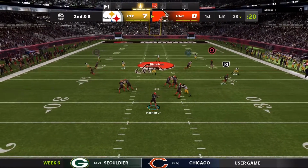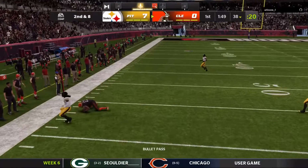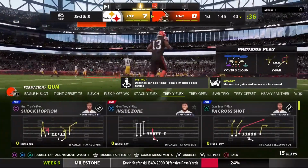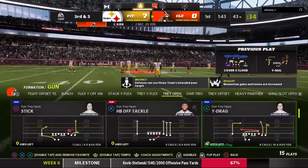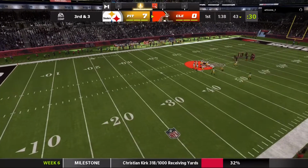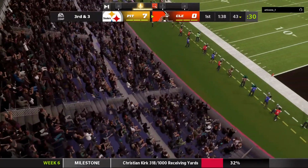Here's Haskins out of the gun. That's caught on the left side by Kirk. That catch good for 5. It's 3rd down. I think defensively you're okay with that. Here in the first quarter, he's going to get some catches, but they rallied to him quickly. And that's what you count on, and I like what you just said.